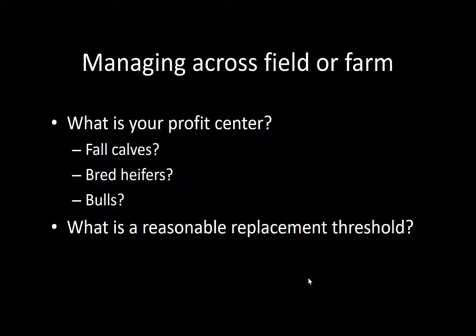So we want to think about this in terms of management across the field or the farm, and what's the profit center? So again, I go back to that issue of what are we going to do with these livestock? Are we going to do a fall calving operation? Then maybe we can kind of manage around some of these issues.